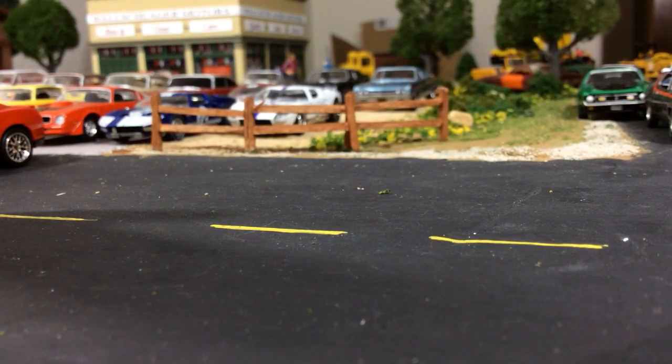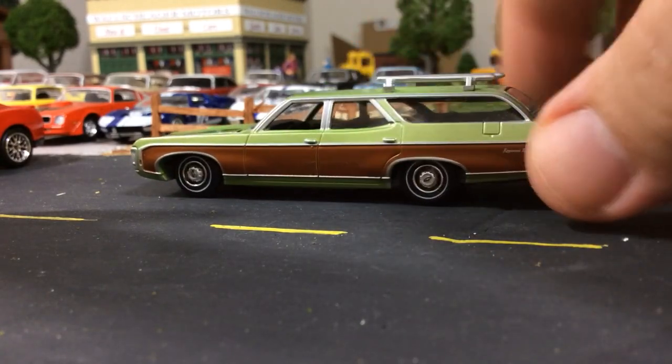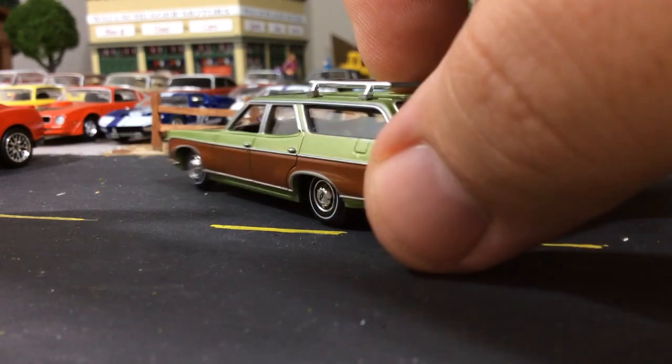Another casting that I'm going to want to pick up is this one here, which is coming out as a lead sled, and it looks really sick. That one's going to be a hobby exclusive. This is the first release of this Kingswood Estate wagon.